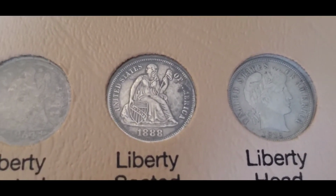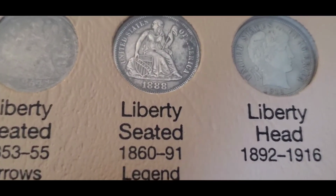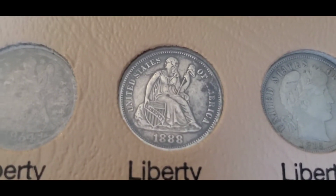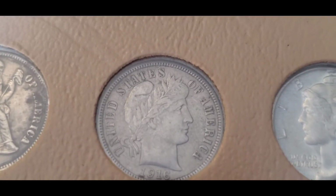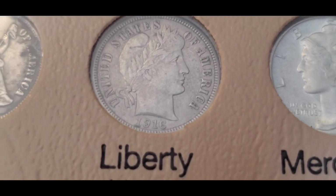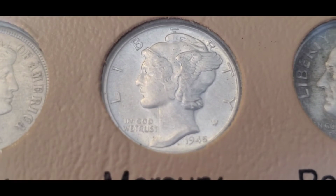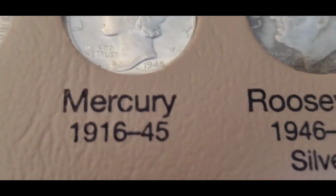Then we have the 1888, technically the third design of that, and the last design from 1888, with amazing details. Then you go on to the Barber dime, which I'm pretty sure was the same engraver as the Indian head penny. This one, the last year, 1916. Then an amazing condition 1945, last year Mercury dime, from 1916 to 1945.